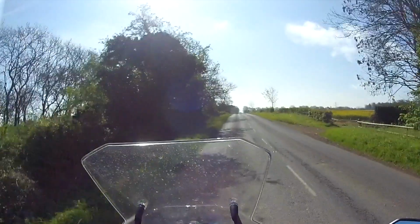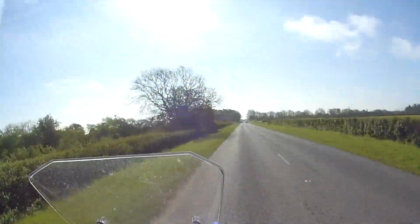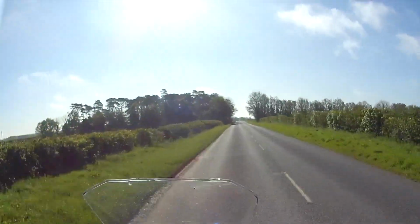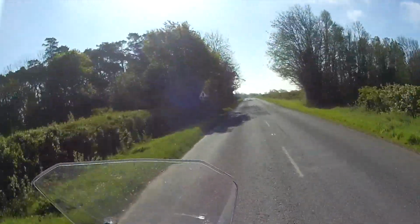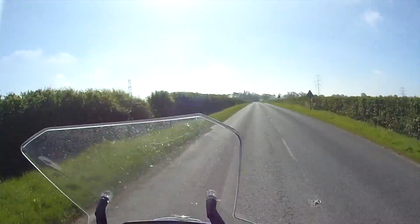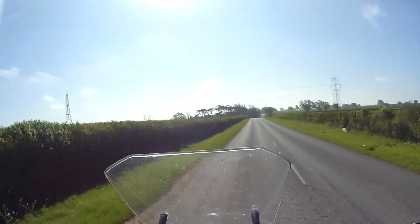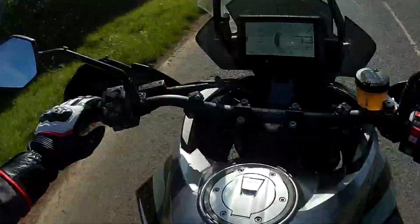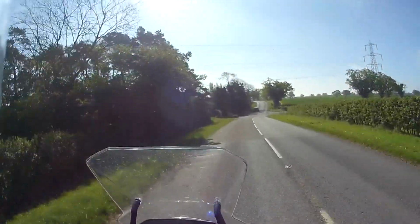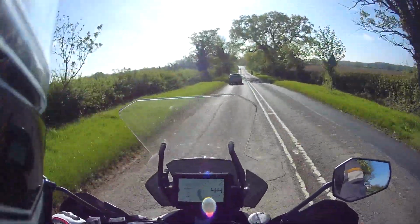Not getting any buffeting off this screen. It's a little bit noisy. Let's move it down a bit, see if that gives me cleaner air. Not really, just gets louder. But it's not turbulent. It's going quite nicely around my body. Getting a little bit on the top of my legs, but nothing dramatic. Pretty comfy on a warm day like this. Really nice and solid and stable.